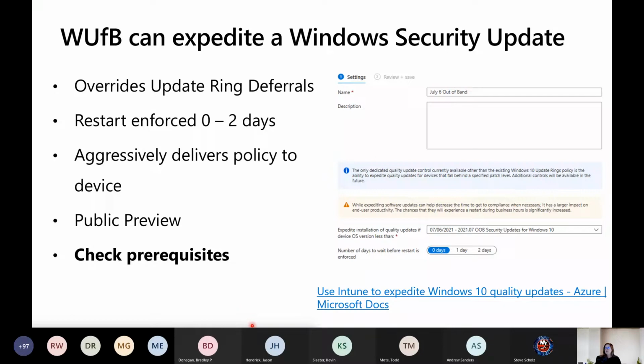So you see from this screenshot, this was our out-of-band patch that I mentioned that came out on the 6th, and you then set the deadline. So there's no nice user experience. They'll still get the toast notifications and such, but they're not going to have the ability to defer. When you set when that restart's going to happen, it's going to happen. So this is really just for that out of band. You need to get patched now. There's no waiting for that.